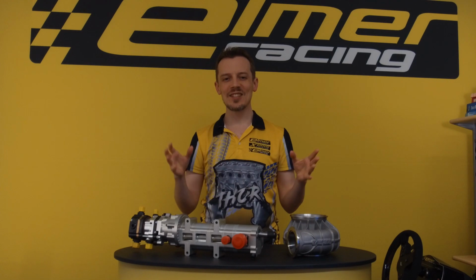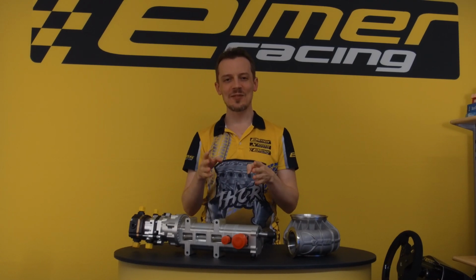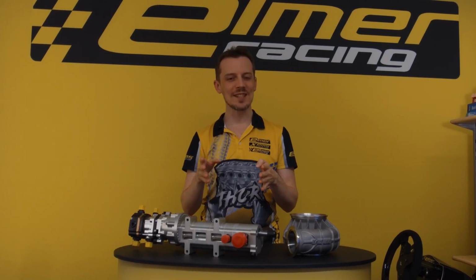So we've cut all the corners in the engine design. Manufacturing is last minute. The engine is being assembled and started for the first time 1 week before the race. I mean, what could possibly go wrong?